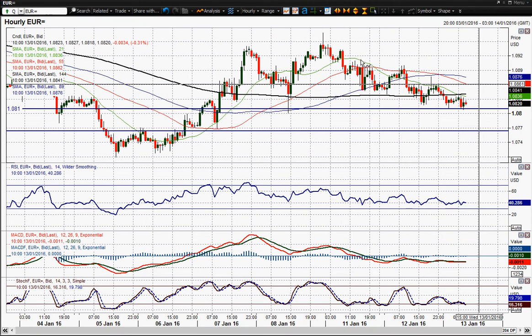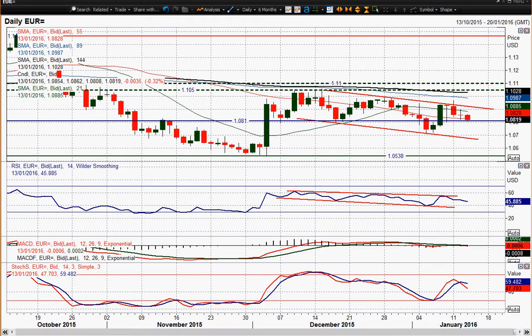Show you the hourly chart. Here we go, 108.10, bang. Time and time again as the Europeans have come into work. So that is obviously a key level, and I believe that is going to continue to be a key level in the coming weeks and months, or certainly weeks anyway.